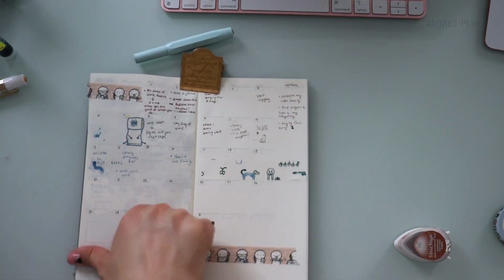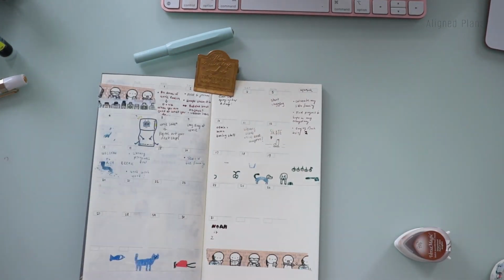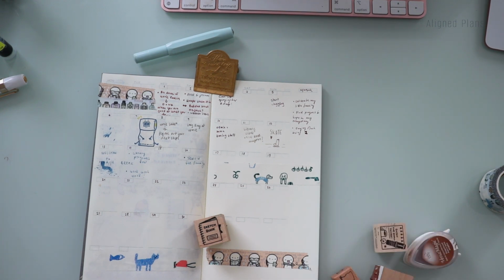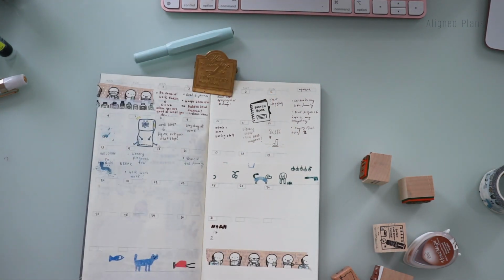And recently in one of my hauls, I was able to pick up some washi tapes from Coffee Monsters Co. Actually I picked up two of them. One of them has all the ink bottles. The other one is like the little emojis that are just planning and loving life.